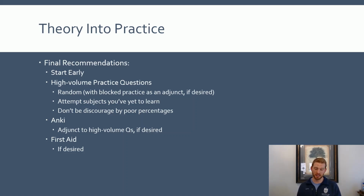In reference to Anki, again, I didn't use it. But we've seen in that WashU study that it did correlate well with performance on Step 1. My final advice, based on that WashU study and some of the theory I talked about, is that if you wish to do Anki, you should use it in addition to a high volume of practice questions. Anki is not a substitute for practice questions, but it can be beneficial on its own. So if it's something you're interested in, you should be doing it in addition to a high volume of practice questions.